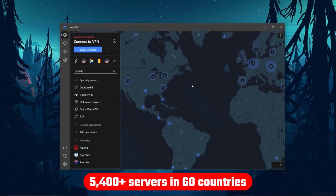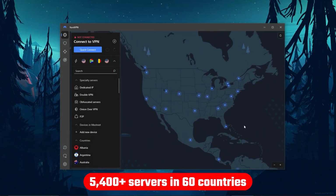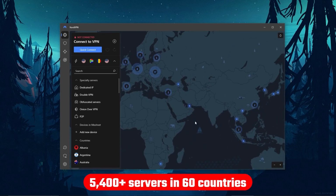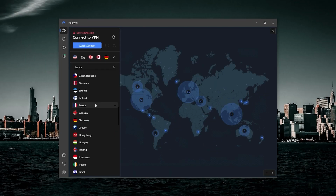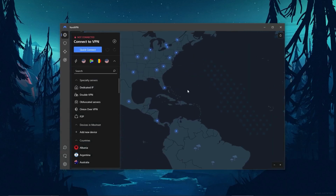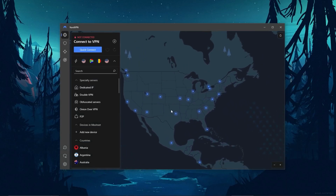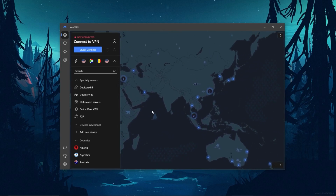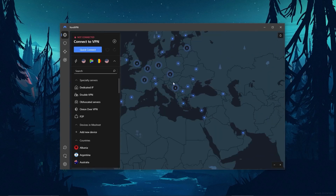Although it's got over 5,400 servers in 60 countries, so 34 fewer countries, which means access to less content than Express, more servers will mean that the user base is more widely spread across the servers, so basically more room for everyone roaming. And another thing I really liked about NordVPN is its intuitive user interface, which has a huge map of all of its servers, allowing you to pick and choose the closest server to you with a couple of clicks.